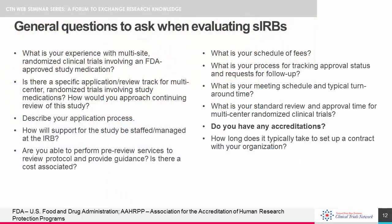So what type of questions should you ask? You'll first want to include general questions on things like the fee schedule, billing procedures, the overall submission process, the IRB's meeting schedule and turnaround time, and other such things. It's also very important to ask about accreditation, since IRBs are actually not required by law to be accredited in order to review and approve research protocols.